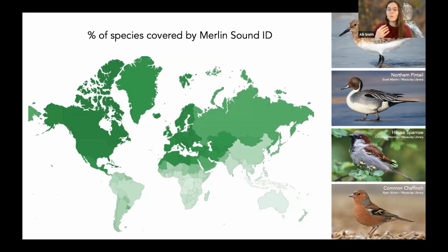So no matter where you are in the world, if you use Sound ID, it can identify some of the birds, but not all of them. But if you are in the US, Canada, or Europe, Merlin should be able to identify pretty much anything that you hear outside.